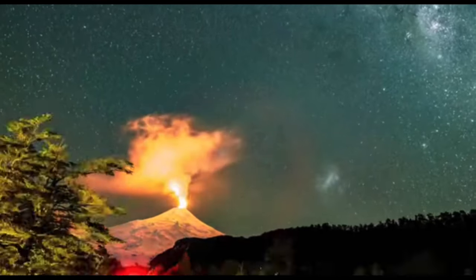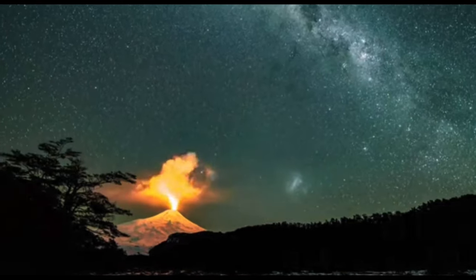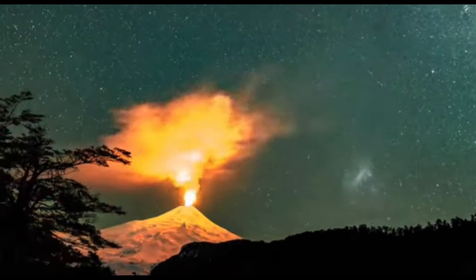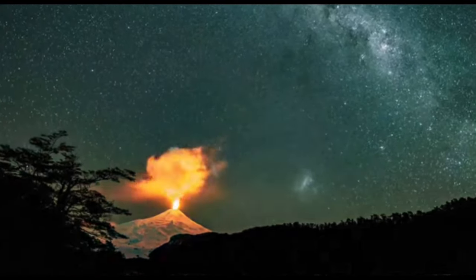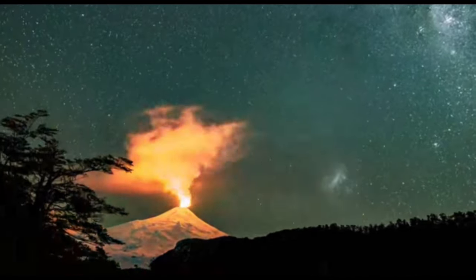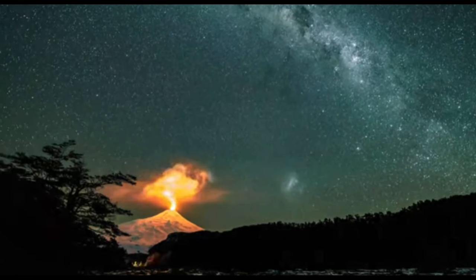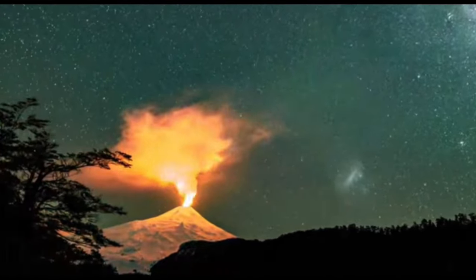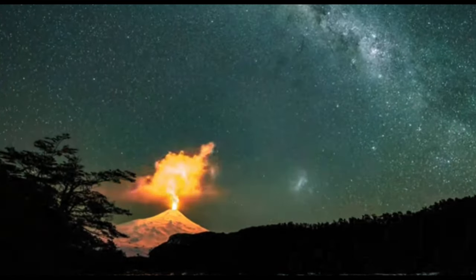Now, we also can notice as we look at this video up in the sky, we can see various different objects, including our Milky Way. And we can also see the Large Magellanic Cloud just right of center, just above the horizon there. So we can see those over this time lapse photo, see how much they have moved over that period of time while we were watching the volcano erupt here.